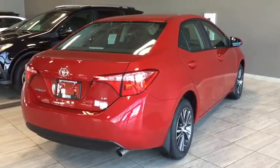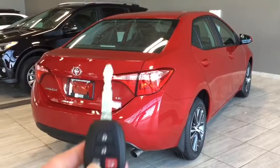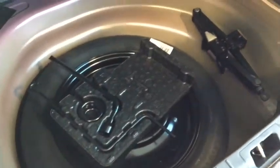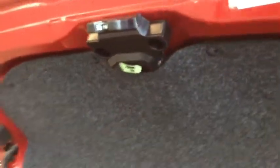Here we are at the back cargo area of your Corolla. To pop that trunk open, simply press that button on your fob to release. Opening it up now, you have plenty of space to store everything you need in your vehicle, as well as this handy hard cover, which underneath you have your spare tire and all the tools and jacks that you would need in case anything does happen. You also have that handy cargo lamp so that everything remains visible even when it's dark outside, as well as your emergency trunk release from the inside.